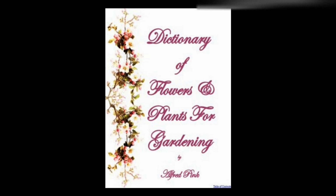Goldenrod C. Solidago. Gompholobium, delicate greenhouse evergreen shrubs requiring a soil of sandy loam and peat and but little water. They flower in June, and are propagated by cuttings planted in sand under glass. Height, 2 feet. Gomphrena C.